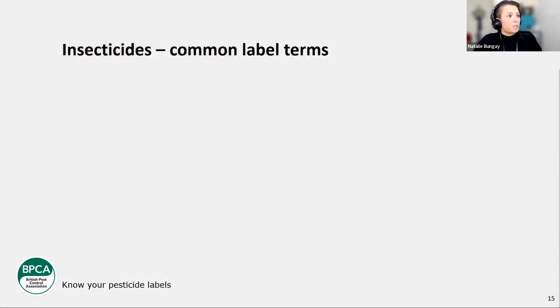So that's a bit about rodenticides. If you've got any more questions about rodenticide labels, please pop them in the Q&A and I'll see if I can answer them. But just to go on to insecticides and some common terms.